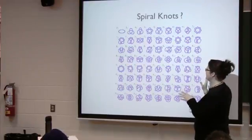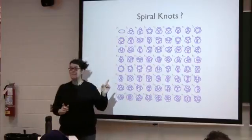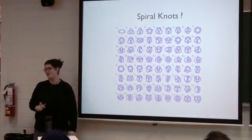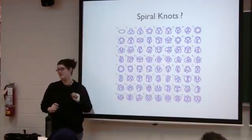And so I asked my son, who's 8, what knot do you want me to print next? And he looked at this table and he said 7-7. I said, oh honey, no, not 7-7. That's not the knot that I like. And he said, no, I like that because my favorite number is 7.